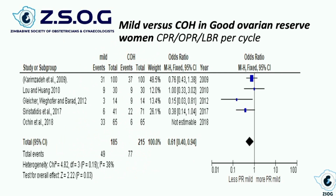I'll just look at these charts, and as you can see, these particular studies are comparing mild versus conventional controlled ovarian hyperstimulation in women with good ovarian reserve, and looking at clinical pregnancy rate, ongoing pregnancy rate, or live birth rate per cycle. We're just treating them as one thing. Only 4 studies were eventually analyzed.